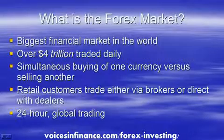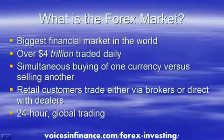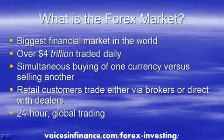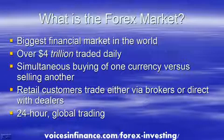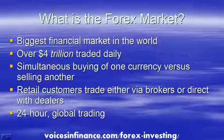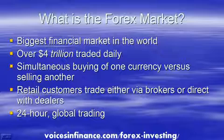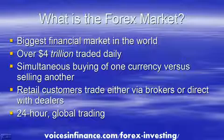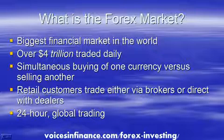So what exactly is the Forex market? Well, first of all, it's the biggest financial market in the world with over $4 trillion traded daily. That's about 100 times the size of the US stock market. So it is absolutely massive. What it involves is basically buying one currency and selling another. So, for example, buying US dollars and selling Japanese yen. Currencies are always traded in pairs in this way.